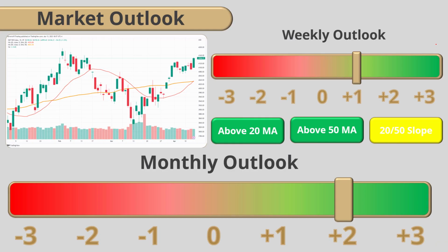Now, as we look at our outlook, we've been bullish. Again, no reason not to be bullish. The 20 is now crossing above the 50.